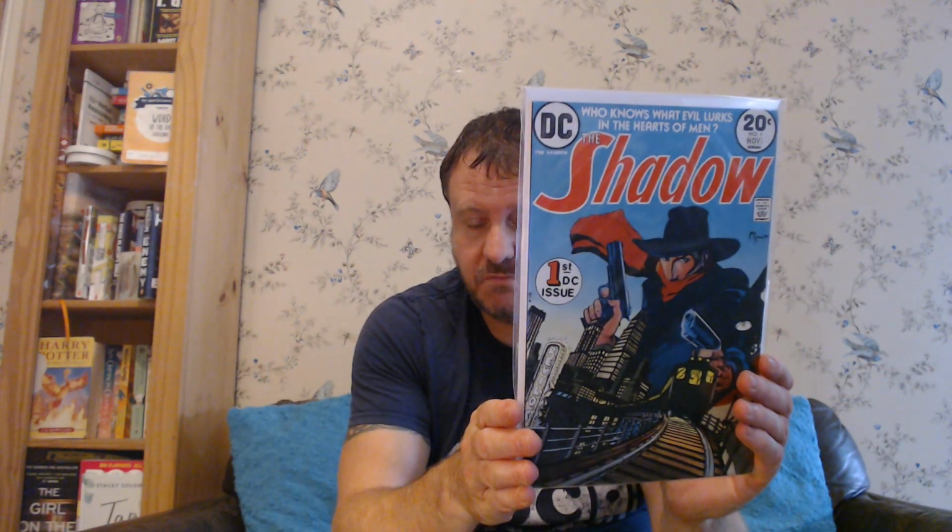Another lovely book here. This is The Shadow, issue number 1. Another 20 center. Of course, there was a Shadow movie. Can't even think of the guy who played him at the moment. He's the guy who accidentally killed somebody. Was it Alec Baldwin, wasn't it? First appearance of the Shadow, Kent Allard, aka Lamont Cranston in DC comic books. £15 for that one. Excelsior Comics in Bristol.